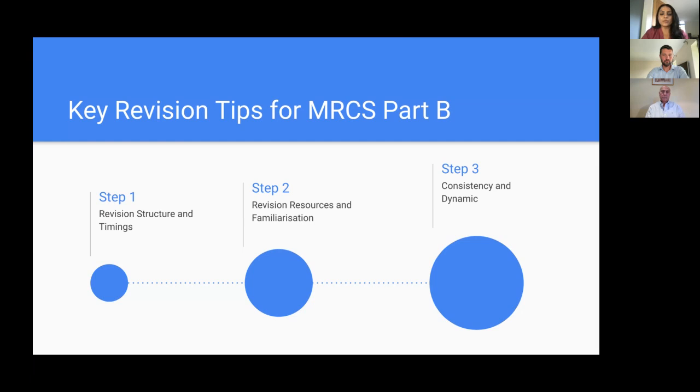It's important with the Part B that you're consistent and dynamic in the way in which you revise, especially with something that is an OSCE. You need to keep practicing. So ensure you have a good revision timetable and you think about your time. It can be tricky when you're still working at the same time as focusing on revision.